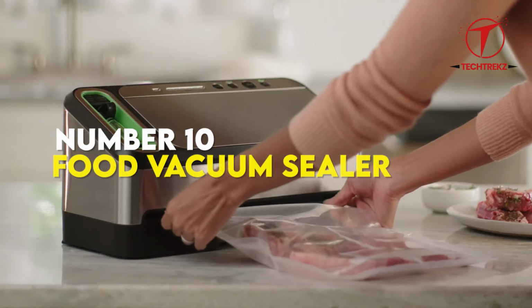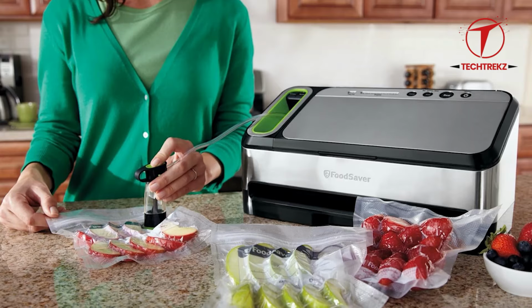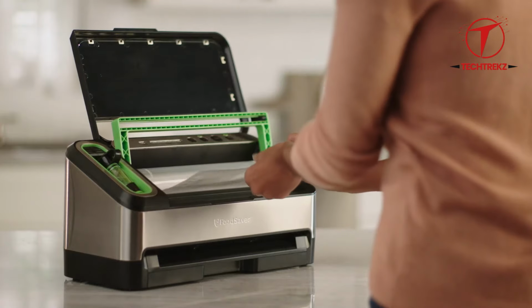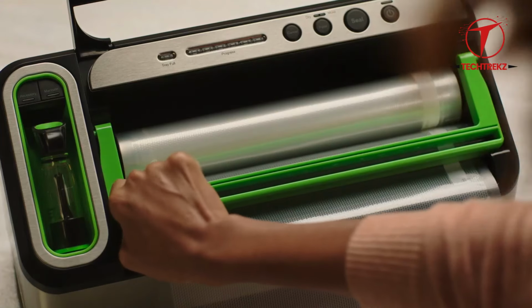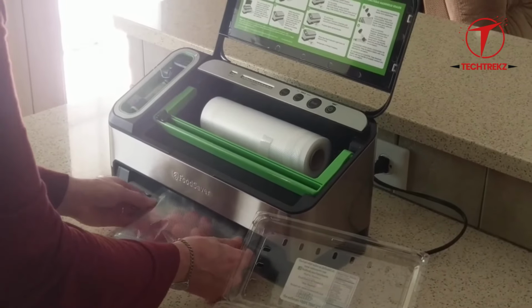Number 10. Food Vacuum Sealer. The Food Vacuum Sealer is a revolutionary kitchen gadget that keeps food fresher for longer. Removing the air and creating a tight seal extends the life of your food in the freezer by up to 5 times, and in the fridge or pantry by up to 2 times.